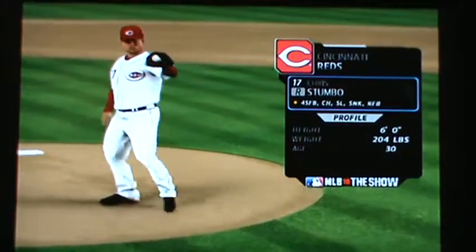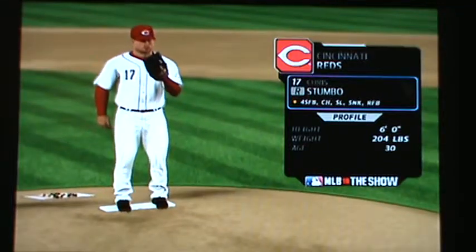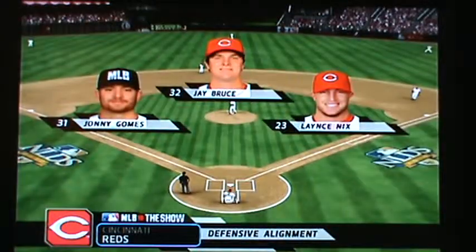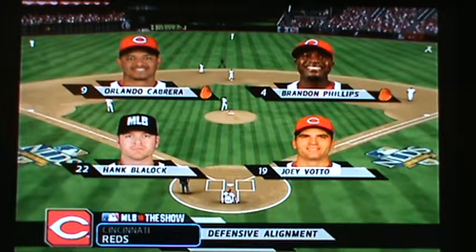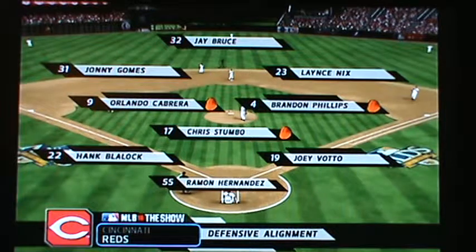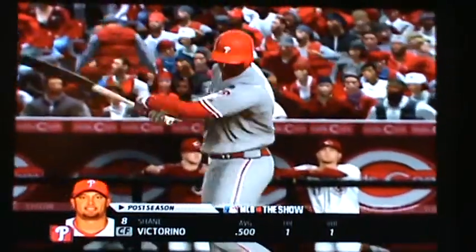And there you get a look at the starting pitcher, whose job it'll be to keep these guys in check. His number is right there on the right side of your screen. A look there at the Reds' defense as they're led by a former Gold Glover Brandon Phillips at second base. Into the box is the leadoff hitter Shane Victorino, and we are just about set to get this one underway.